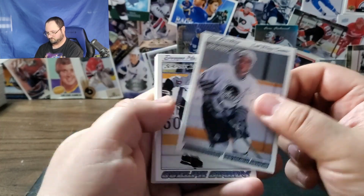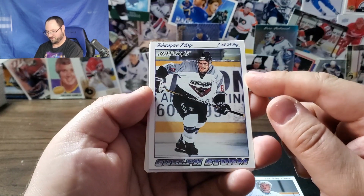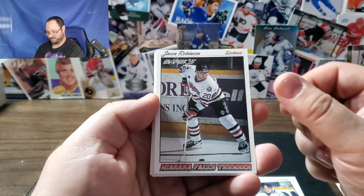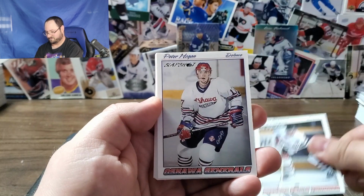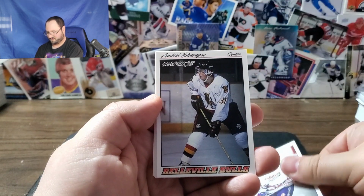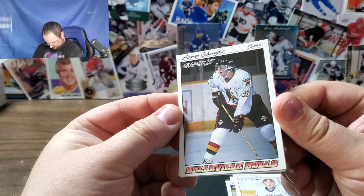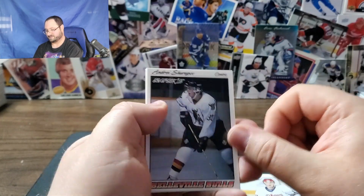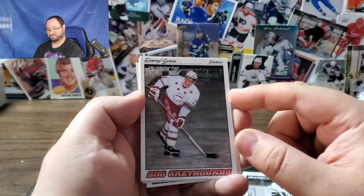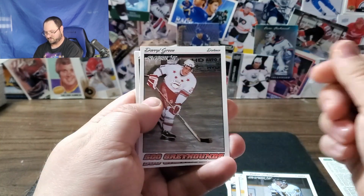Whalers. Hey, from the Guelph Storm. Robinson from the Niagara Falls Thunder. Peter Hogan, Oshawa Generals. Belleville Bulls, Sharupov? That's what it looks like it says to me. Sharupov, we're going to go with that. We all know I'm not the greatest at pronouncing names. Let's just admit it. Let's just call it what it is, okay? Green from the Sioux Greyhounds.